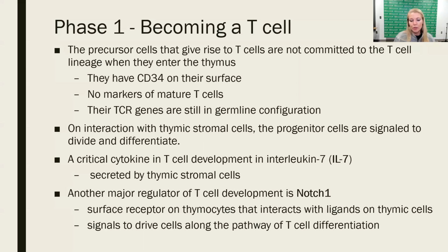So the bone marrow will produce a progenitor cell. It's lymphoid lineage. It might be a B cell, might be a T cell. It's not committed. But those that go to the thymus are then committed to becoming T cells. And at this point, they're going to have CD34 on their surface, but no other distinctive markings. So nothing that says it's going to be a T cell, nothing that says it's going to be CD8 or CD4, nothing like that. Their T cell receptor genes are still in germline configuration. There's been no somatic recombination that has occurred yet.